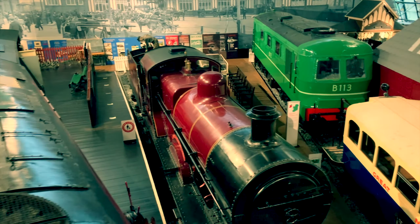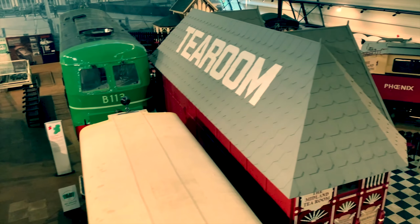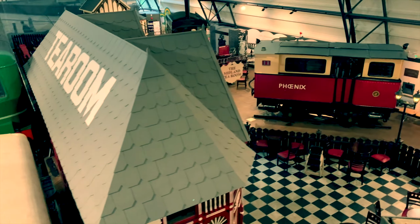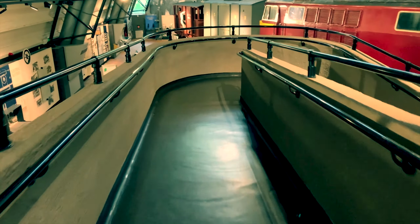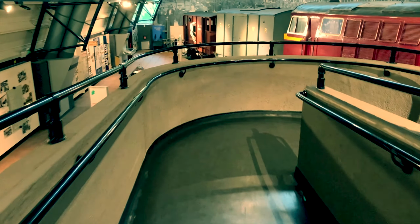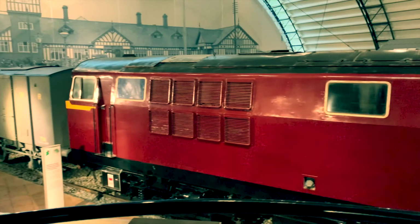In fact, it's this curved ramp that serves as an entrance to this part of the museum that's most impressive, giving you an amazing panoramic view of the exhibits as you descend. It also means that the museum is accessible for people with mobility issues, but actually this ramp that brings you gently to the floor is such a lovely way to enter the museum anyway.